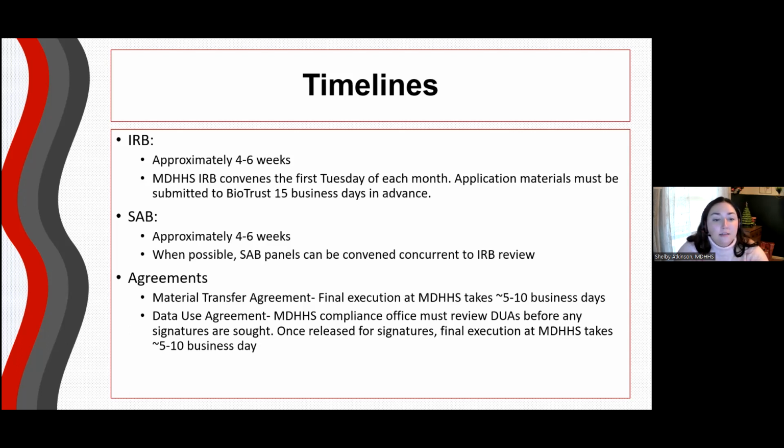For our agreements, the final execution of a material transfer agreement takes about 5 to 10 business days at MDHHS. That does not include any review time by your institution or any back and forth if changes are needed to the terms. But on our side, once it's signed by the university or whoever is performing the research project, it takes us about 5 to 10 business days to execute that.